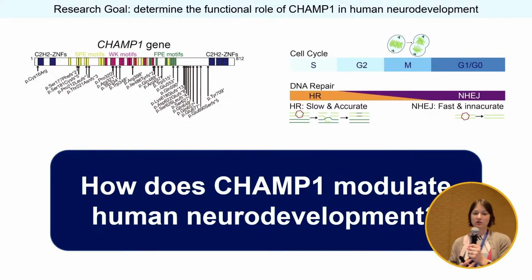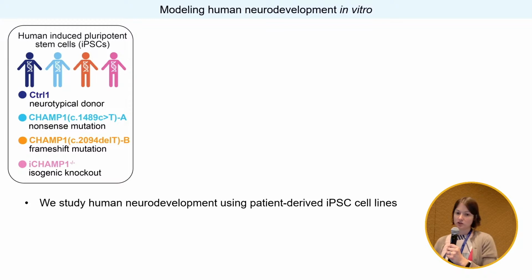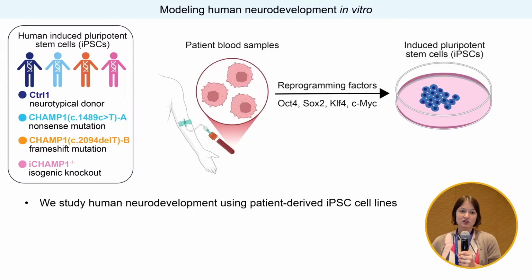So I'm going to be looking at the question of how CHAMP1 modulates human neurodevelopment. To do this, we are using a model of human neurodevelopment using patient-derived iPSC lines. So this process begins here with the blood samples from patient donors, and these blood cells are reprogrammed back into this pluripotent state, so much like a blank slate of a cell. And our lab acquires the cells at this iPSC stage. These will eventually become differentiated into mature neurons. From there on, we can perform our experiments.